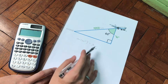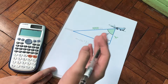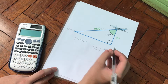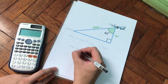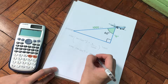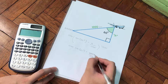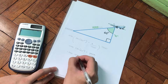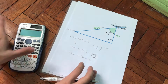So in order to solve this, we need to eliminate the 1000 on this side. So to eliminate it, we need to multiply both sides by 1000. And it will be like this: 1000 cosine 60 degrees is equal to 1000 times h, 1000 h all over 1000. So this will be eliminated and it will only be h, and copy this: 1000 cosine 60 degrees. So let's input that into the calculator.